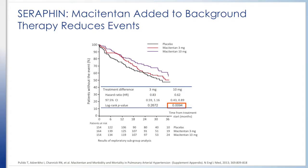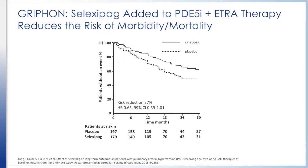And finally, the GRIPHON study, the folks who are on baseline therapy. You can see the event rate, and that's the curve on the bottom, and then you look at when selexipag was added, comparatively, the statistically significant difference that was seen. You see about a 37% reduction in clinical events by the addition of selexipag to those that were on baseline therapy.